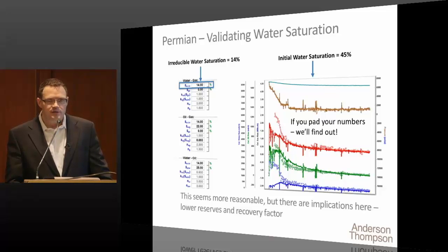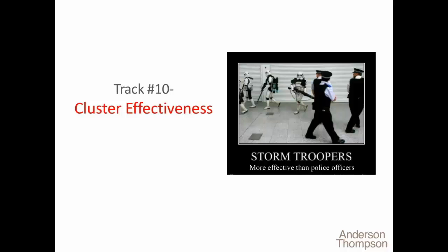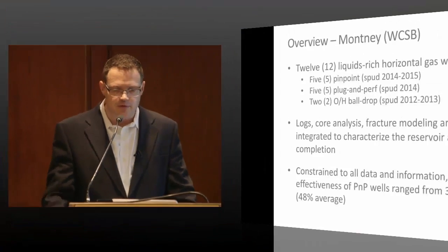So moving on to the last case study, cluster effectiveness. This is a big study that we did last year. It's 12 liquids-rich horizontal gas wells in the Montney. 5 wells were done with pinpoint technology, which were the wells most recently spud. 5 were plug and perf, which was the completion technology they used just before pinpoint.